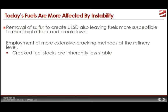And so one of the necessary things that come out of these forces converging the way they have is that they use cracking methods to get more gas and diesel out, but the diesel that is produced is inherently less stable because it has more double bonds. And so if you have diesel fuels that are made with significant amounts of fuel that come from these cracked feedstocks, well, that fuel is going to be inherently less stable in storage than the fuels of days gone by.